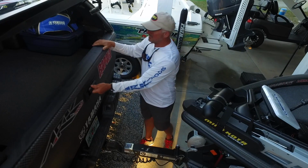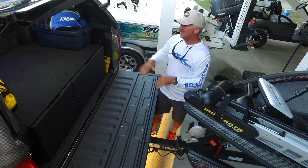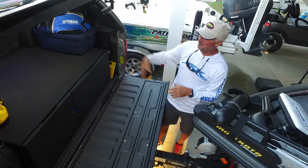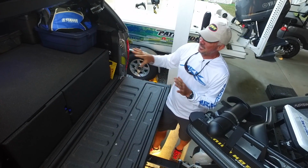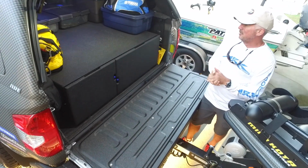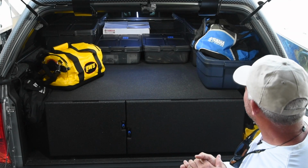So this is on this truck. I had the Crew Max for three seasons. This is the longer bed version, so it's got a little less room in the cab, but I have got a lot of tackle, and this is to me the most organized I've ever been. So I'll go through each box in here, show you guys what I got.